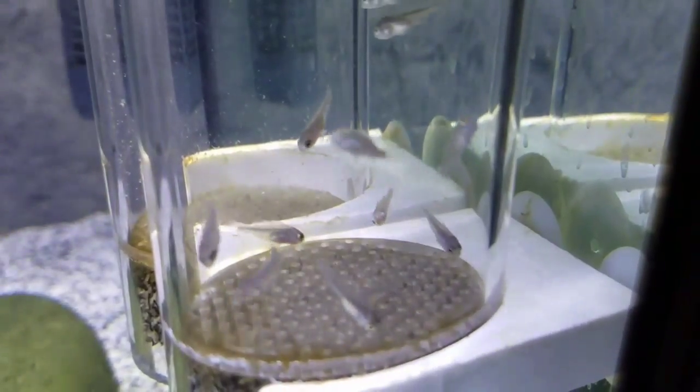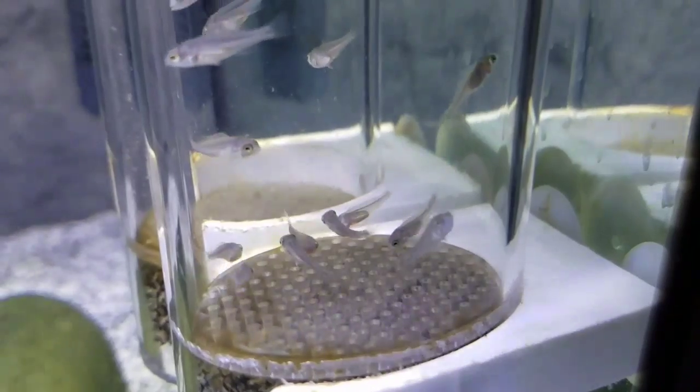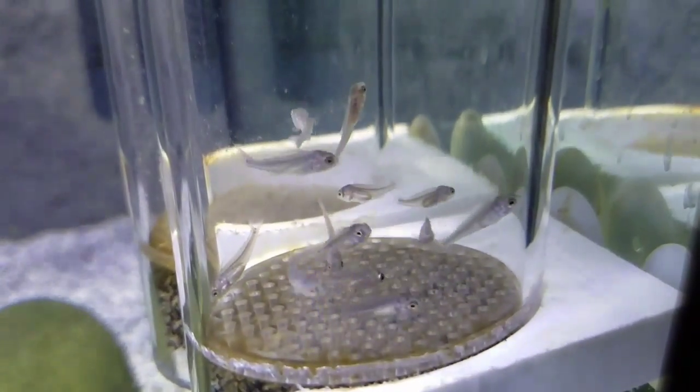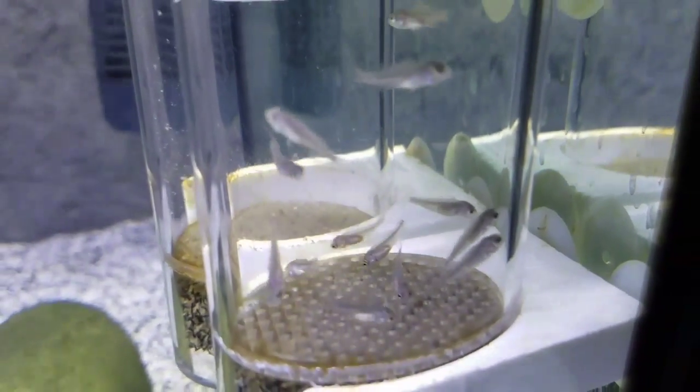We'll start them off in a small tank. Some people ask, why do you put them in a small tank to start with? Why don't you put them in a nice big tank so they have plenty of room to swim? And the reason is, when they're this small, they're not the best at finding food. So a smaller tank kind of contains the food in there with them.